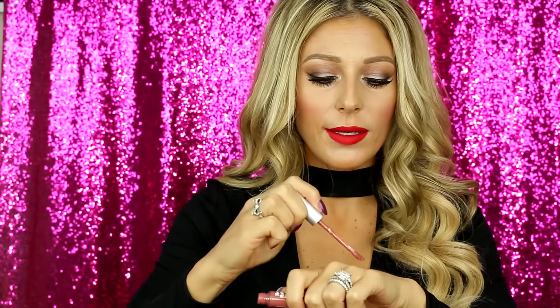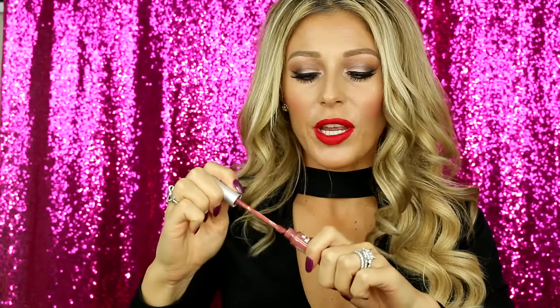But first off, I'll talk about the color. This color is the shade Sincere, and I wore this shade the most. And I think we're seeing a trend here. All these are nude colors. They're very similar looking, but that's Sincere right there.